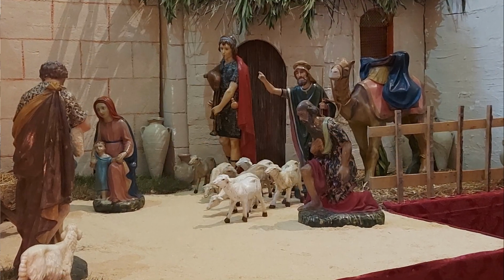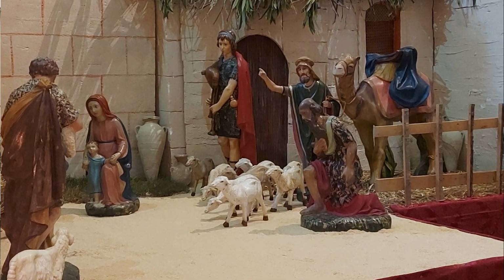Just a shame that the weather is against me today. Oh my goodness me. Never mind. Let's walk on a little further and see what else we can find here in Treviso. Must be something to do while it's raining.